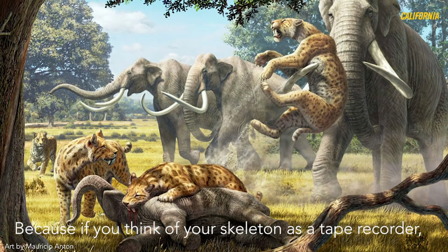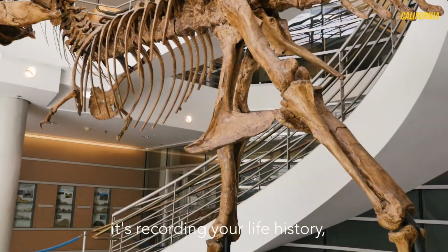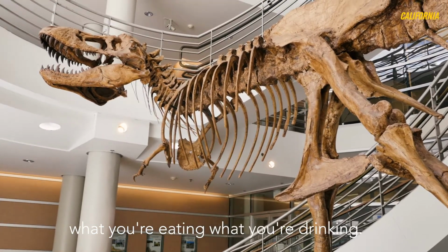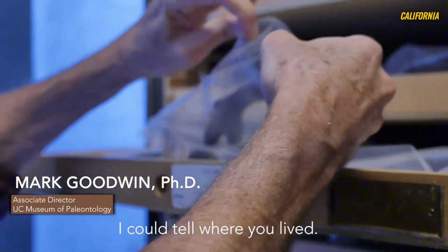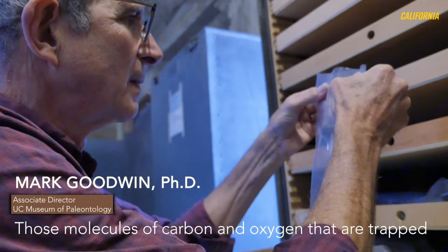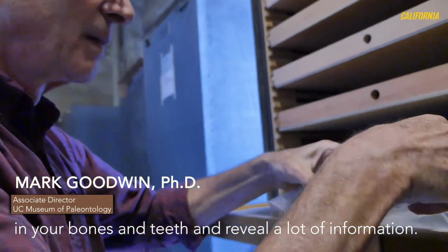Because if you think of your skeleton as a tape recorder, it's recording your life history, what you're eating, what you're drinking. If I took a sample of your hair, I could tell where you lived. Those molecules of carbon and oxygen that are trapped in your bones and teeth can reveal a lot of information. And you can apply that technology to the fossil record.